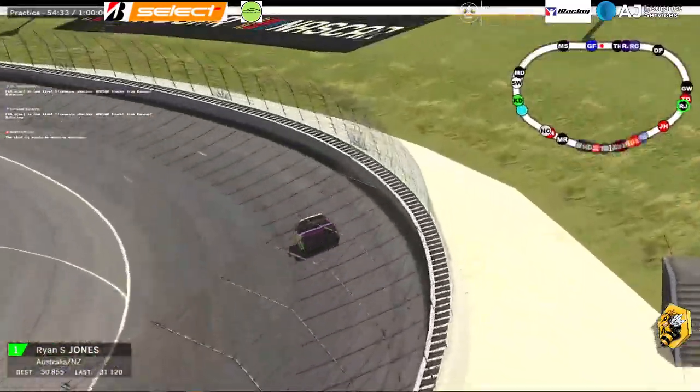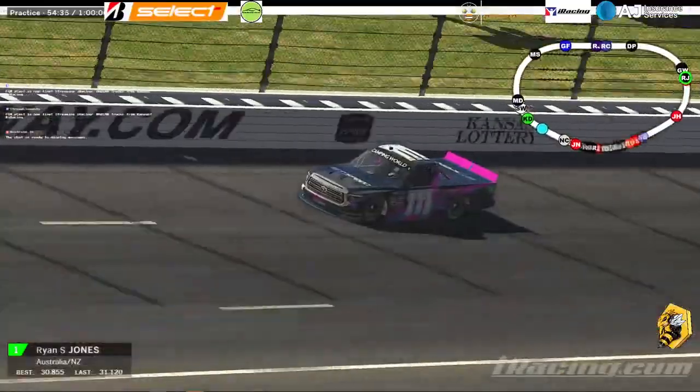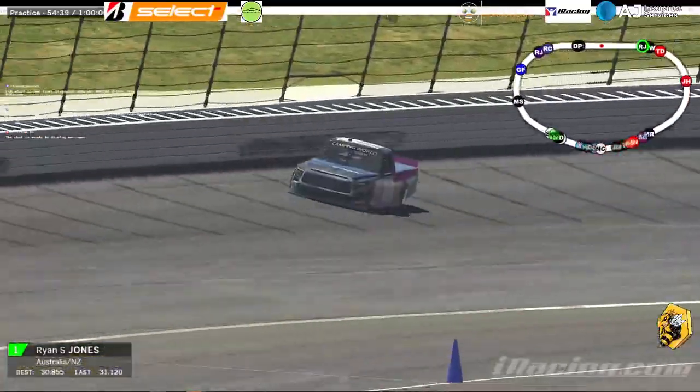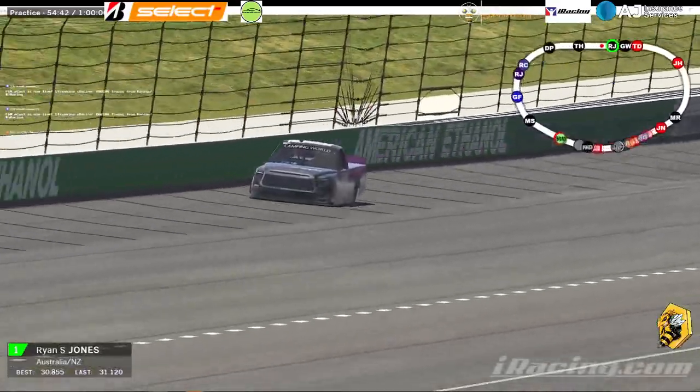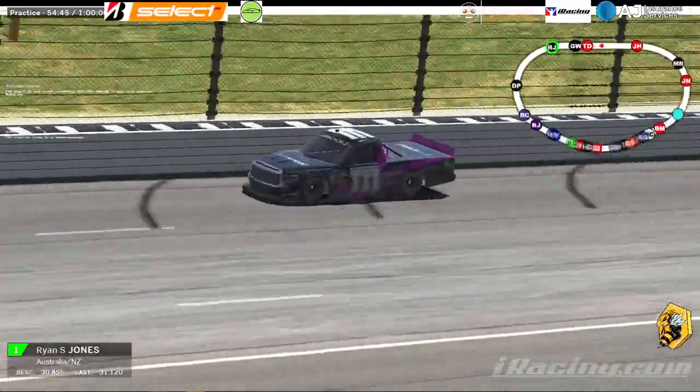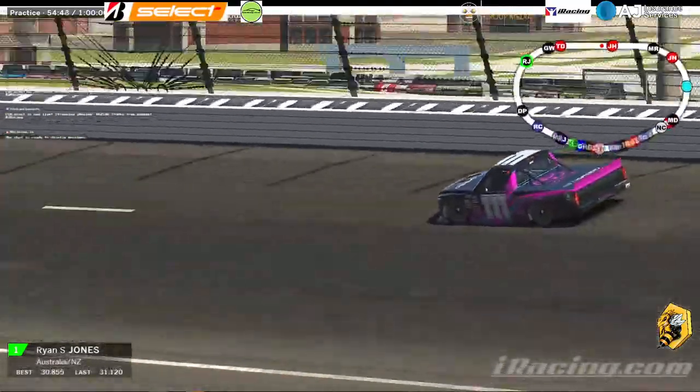It can be very, very good if you get there. The trouble is, of course, you do tend to heat up the tyres a little bit more and the car as well. So you've got to be a bit careful running in that position. And that's, of course, always the balance on these oval races, working out what the best balance for the race is going to be for yourself.